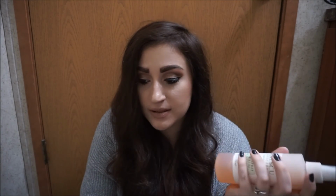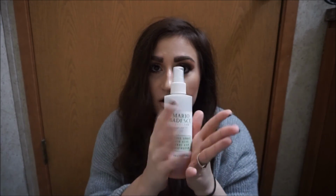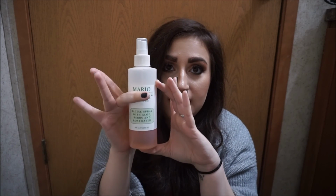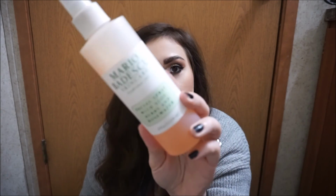Oh, last but not least, I forgot. So this I actually get at Ulta, but I did want to mention it because it's super cheap. Mario Badescu facial setting spray. I don't use a lot of drugstore makeup setting sprays, but this is the jumbo size for 12 bucks, but I get them on sale all the time. The smaller size is $7. So if you have an Ulta, go to your nearest Ulta and find it. This one is in the rose water. I also have the lavender that I use before bed, and the cucumber that I use in the morning. So I have a whole routine with these sprays.